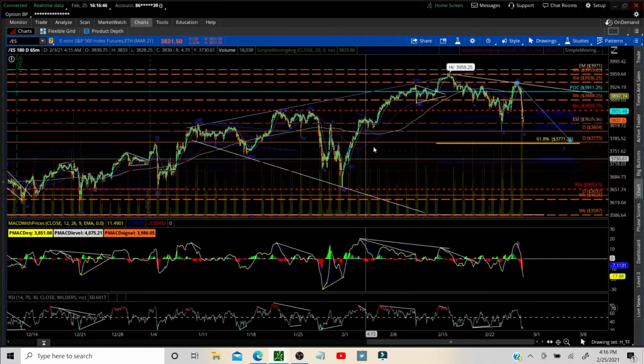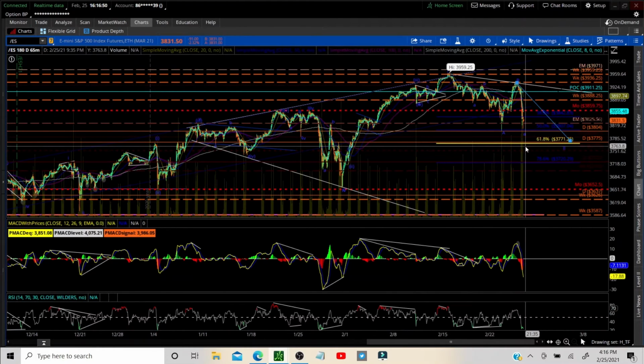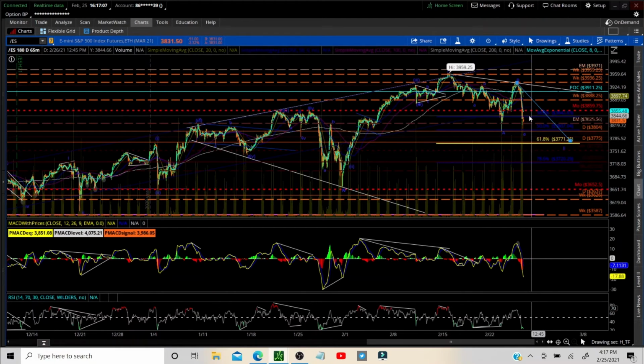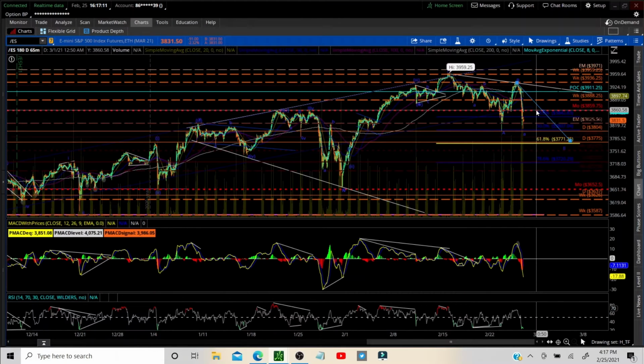This wave was so big, this wave 1, that the wave 2 just should have been big in comparison, and it's typical. 61.8 is a typical retracement for a wave 2, and so that's what I think we're going to end up doing. I think we're going to bounce here for our smaller minute wave A, and then have a B come up.